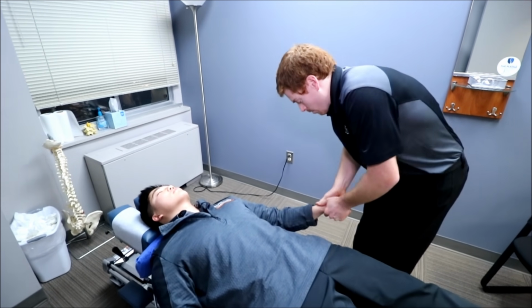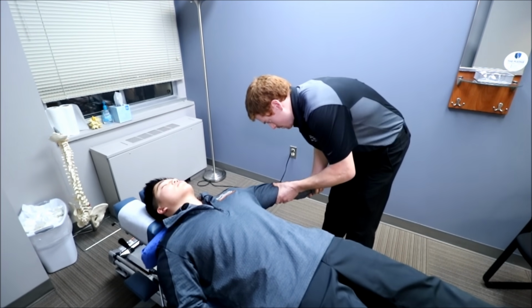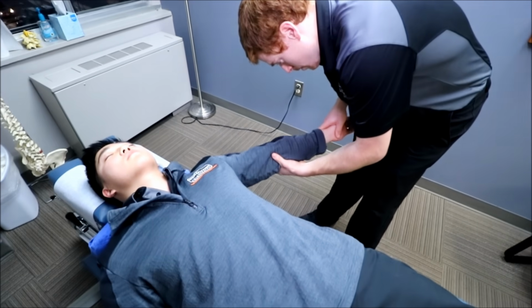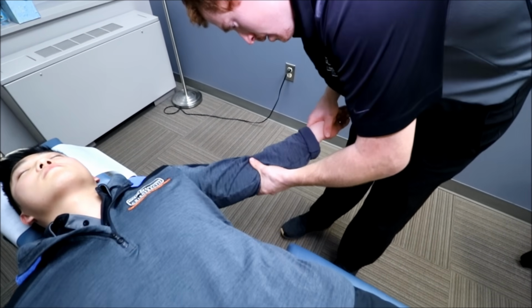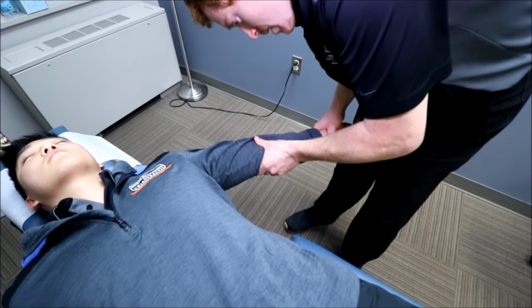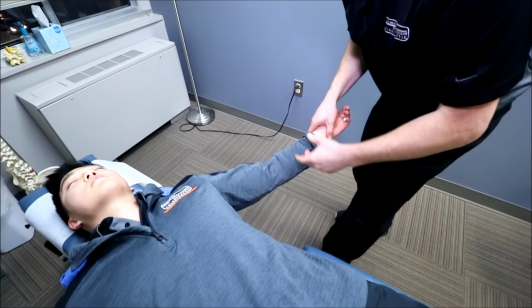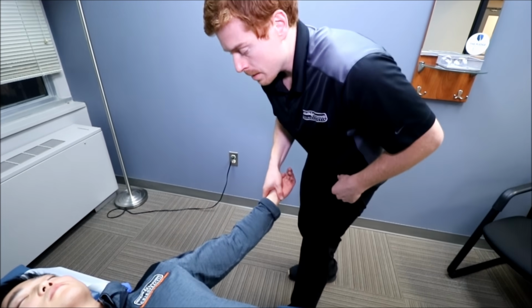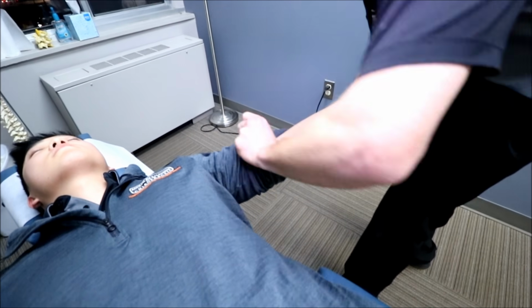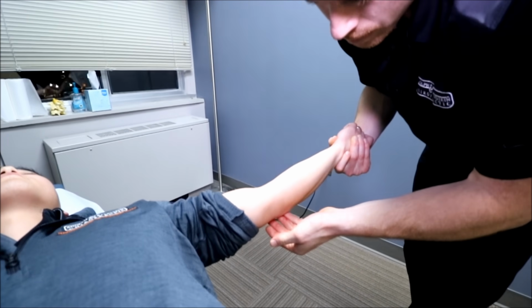So just checking mobility of the wrist, really good there. Let that drop. Okay, a little restriction on the ulna when it comes to external rotation of the shoulder and of the elbow. So for this adjustment, it doesn't look like a lot what I'm doing. It just looks like I'm pulling a lawnmower. But what I'm doing is I'm grabbing on basically the olecranon process of the elbow right here with my fingers.